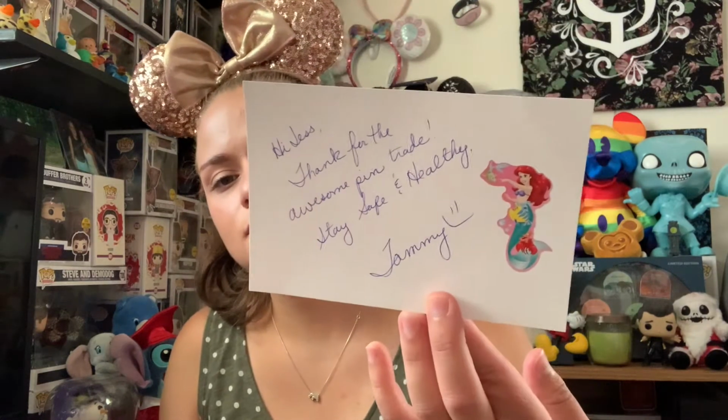And she also wrote me a cute little note. "Jess, thanks for the awesome pin trade. Stay safe and healthy, Tammy." Which I definitely appreciate, the well wishes. This is a crazy, crazy time.